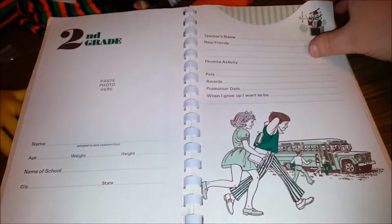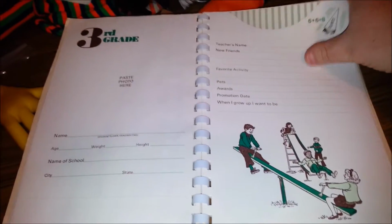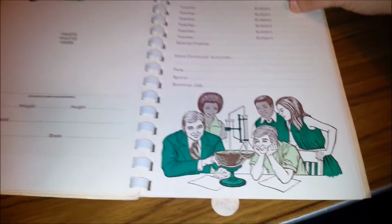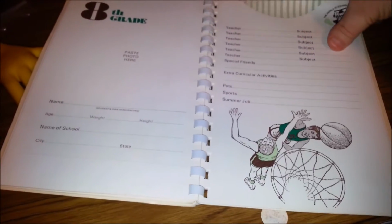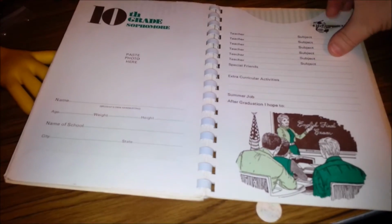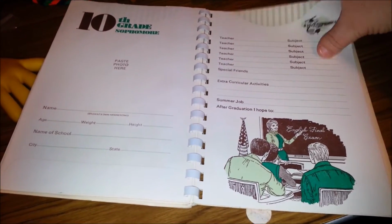But it's a pretty fun little book, and it brings back a lot of memories for me because this is my book. So I thought it was pretty neat. I sat on it for a while. I probably had this for 3 or 4 months, but it did finally sell for $12.